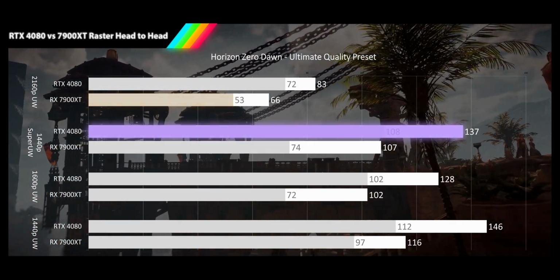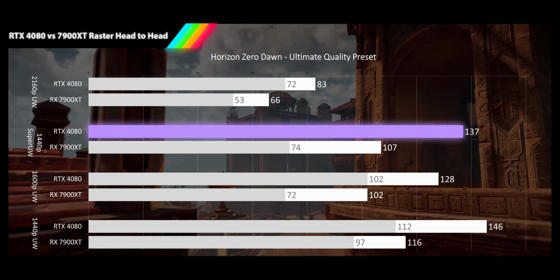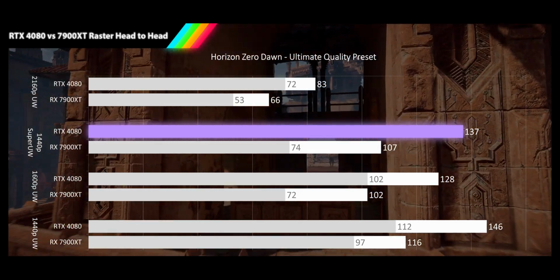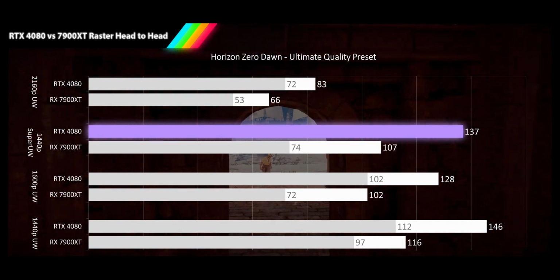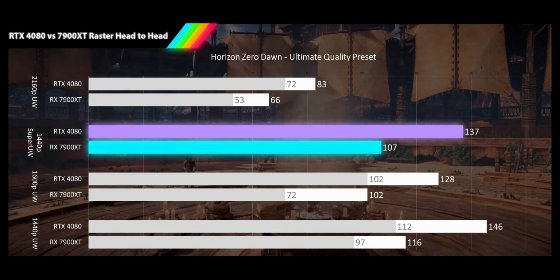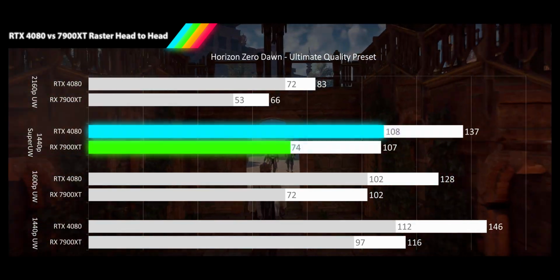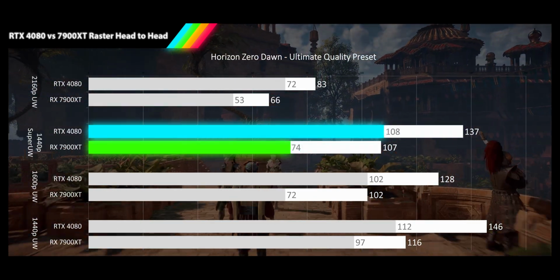Moving to 1440p Super Ultrawide, we see performance skyrocket up over 60% for both cards, with the 4080 now delivering very high refresh rate performance at 137 FPS, and the 7900 XT coming in at 107 FPS. We do see both cards lose an extra 10% performance at the 1% lows at this resolution.